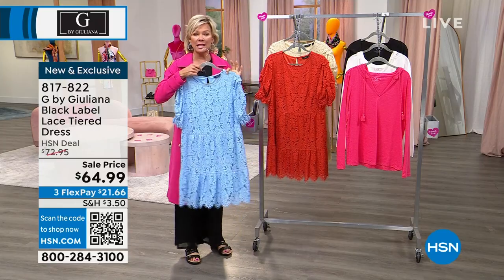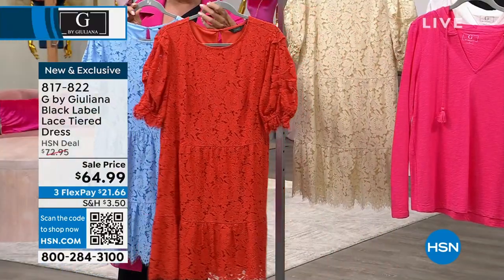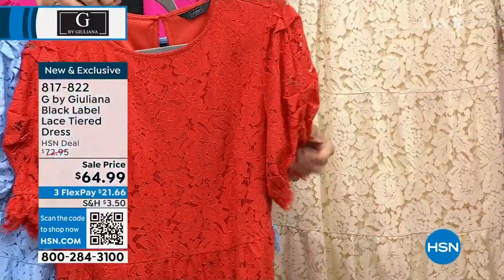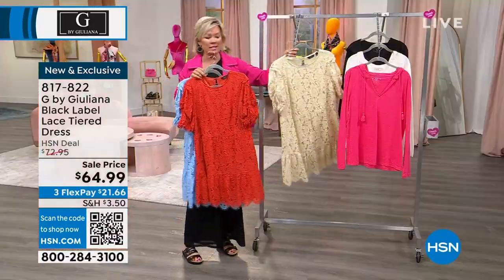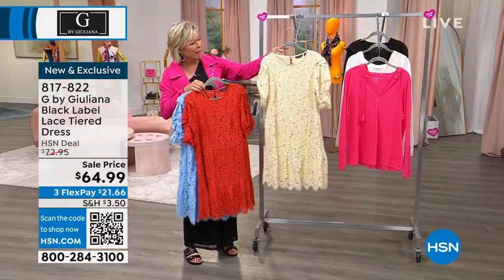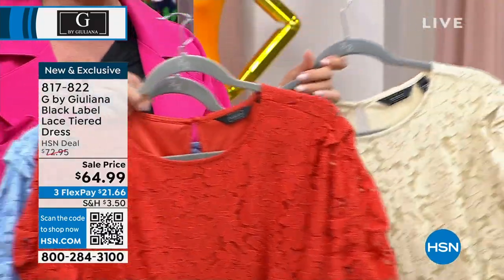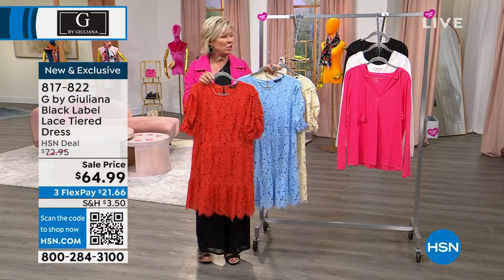Chambray. We have extra, extra small through 3X. The chili, which is that terracotta, I love this color. Extra small through extra large only. That's a great color to look at the difference, details on that sleeve. And then the papyrus, this is like a tea stained ivory. We do have the extra, extra small through 3X, but like a handful of any of them. These are also on sale. Super limited, Giuliana, so we don't have much time.